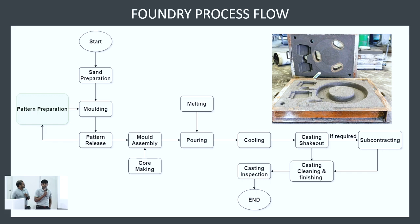At sand preparation, different kinds of sands are mixed together to make a mold out of it. Next, pattern preparation. At this stage, the sand is pressed against the pattern to make a mold out of it. As you can see in the picture, this kind of mold is prepared. Next.